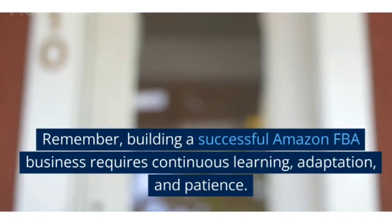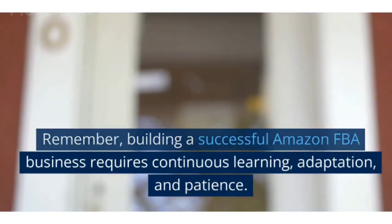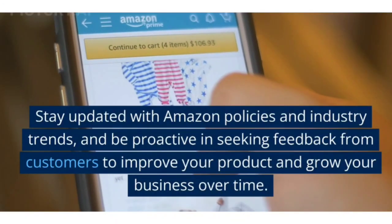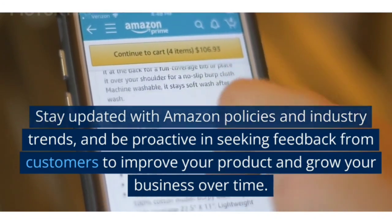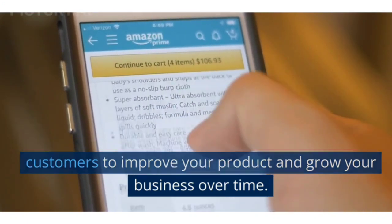Remember, building a successful Amazon FBA business requires continuous learning, adaptation, and patience. Stay updated with Amazon policies and industry trends, and be proactive in seeking feedback from customers to improve your product and grow your business over time.